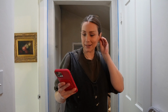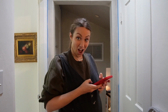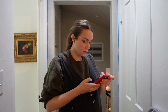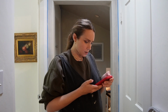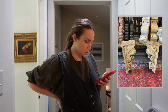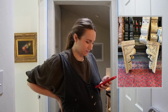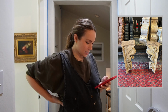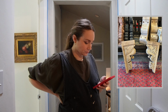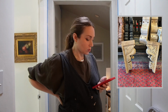Hold on, my mom's calling. Hello? You found some corbels? Uh-huh. Okay. I think they're about 24 inches. They're real heavy. Ooh, 24 inches? Those are big. Those are pretty. Well, they have fleur-de-lis on them, kind of. I sent you a picture of it face on. I don't like the flower. I don't like the flower either. I was thinking I could fill it in and make it a flower, but not indented, just flat. I don't love them, Mom.